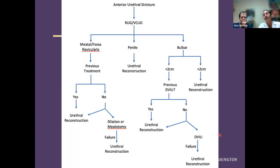And usually, if there's a longer stricture, you do not want to excise it and put it back together, but you want to place a graft. And the reason is that you will have penile shortening if you take out too much penile urethra, and so you rather place a graft in that area.